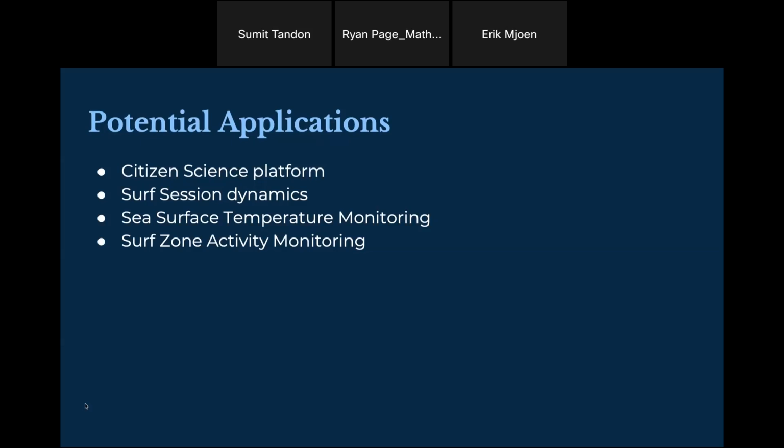Yeah, so in our efforts to monitor the surf zone area, while our surfers are waiting for their next wave, we can use the data that they collect to analyze the wave height. We do this passively while they're waiting for their next wave, so it's really convenient. We'll go more in depth about this in future slides.